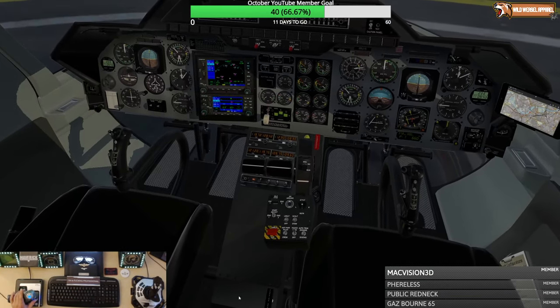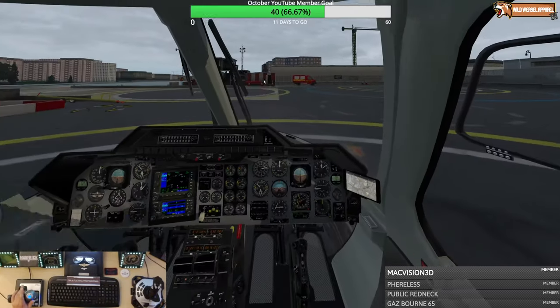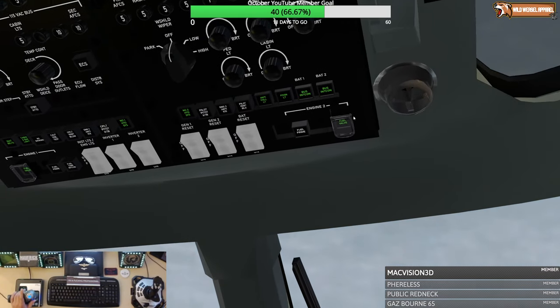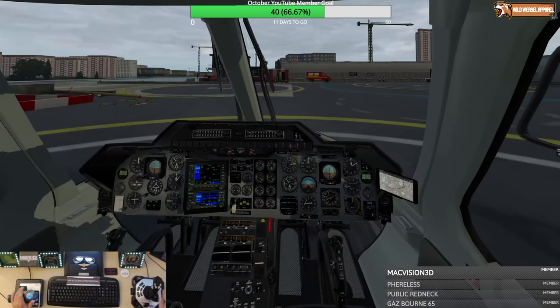Alright, park brake off. Parking brake's off. Clear on the left, clear on the right. Then we've got to try and ground taxi forward. I hate doing this. Alright, here we go.